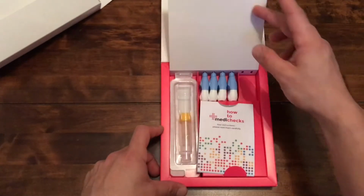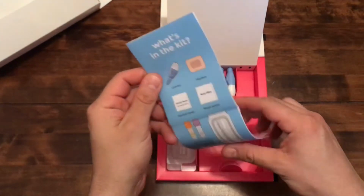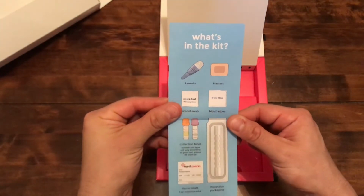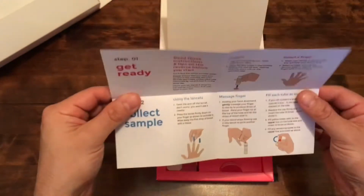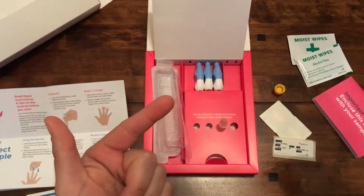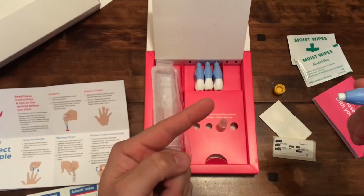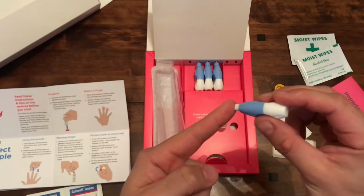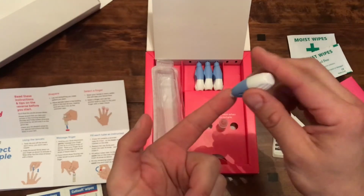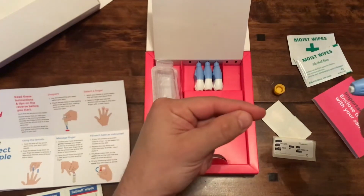Okay. So this is step 1, how to MediCheck. This is our MediCheck's booklet. Tells you what's in the kit and what to do. You just press this down on your finger. Now I'm going to give a warning to everybody at home. There is going to be blood, so if you're squeamish, now is probably a good time to look away. So here we go. Oh, yeah, felt that.